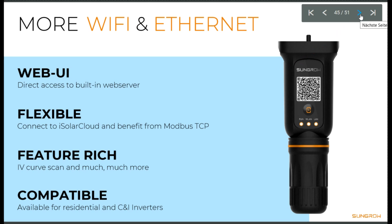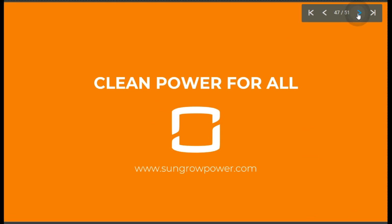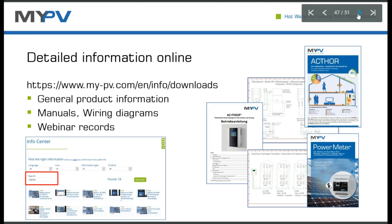Thank you. For all older systems that are working with Sungrow inverters that are too old to be equipped with this interface here, there's another way to measure the excessive power, and then it has to be measured by MyPV ourselves. And we have our own energy meter, which is installed in the feed-in point. It's called the MyPV Power Meter. So please check our website, products, MyPV Power Meter. It's a three-phase meter for your feed-in point. It also works in single-phase systems, of course. And then we measure the excessive power in the feed-in point ourselves.